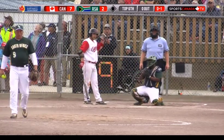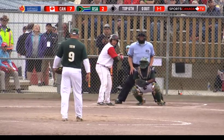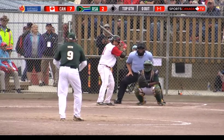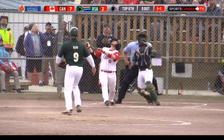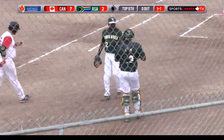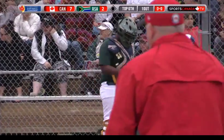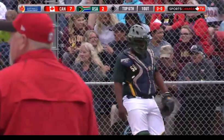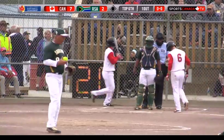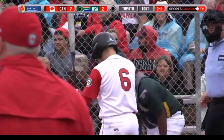And into the dirt for ball 1. You too, Jace. That one gets lifted up, under it, and makes the grab. Does Chapapi for out number 1. So Kevin Schellenberg now will come to the plate, 0 for 2.